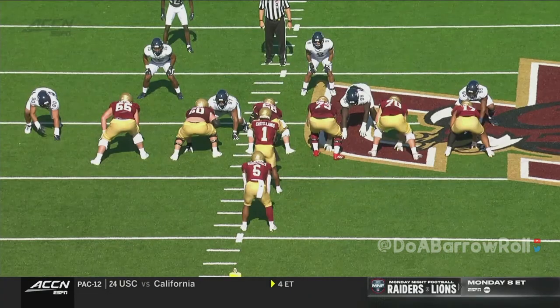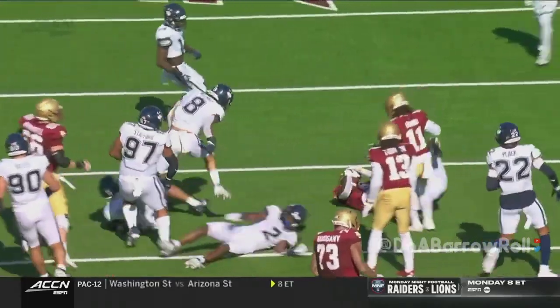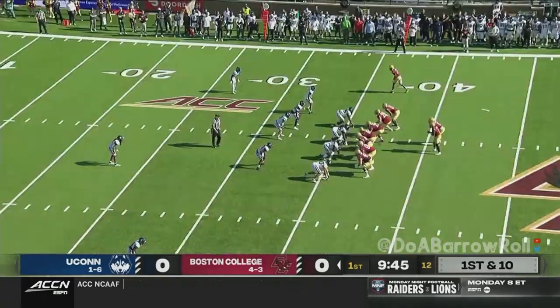Give him about and cut it upfield, and just a really good job. You see the kick out blocks by Mahogany, and then 66 getting up through, and that's just a good job of. That's the bread and butter. Robichaux right up the middle, tackled high. With his yards after contact.